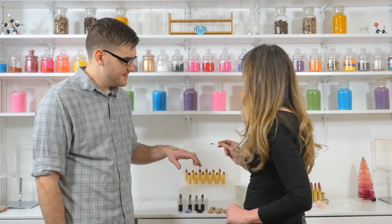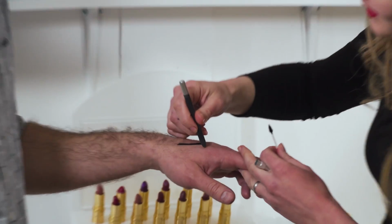Now what we're going to do though is compare that to a modern commercial product. And so this is a modern eyeliner.